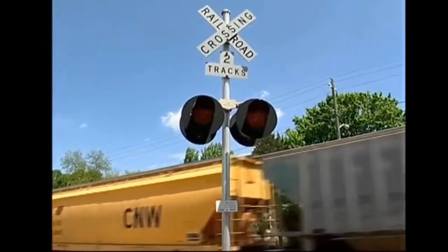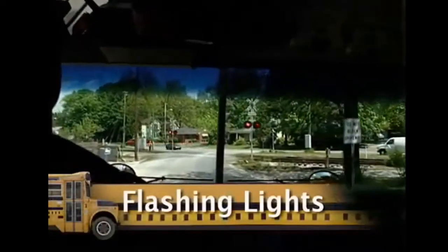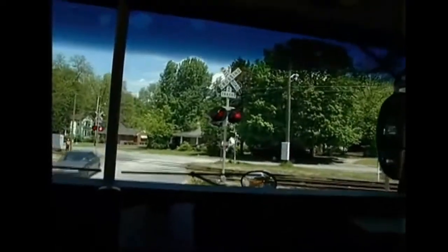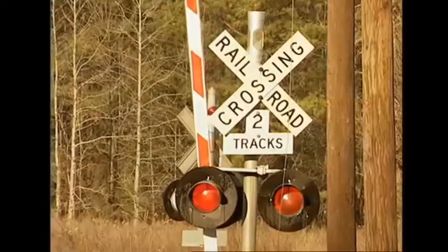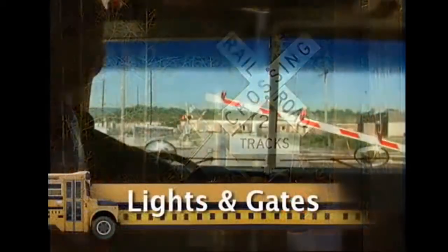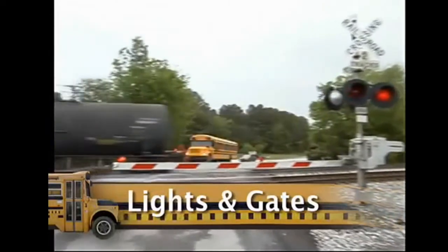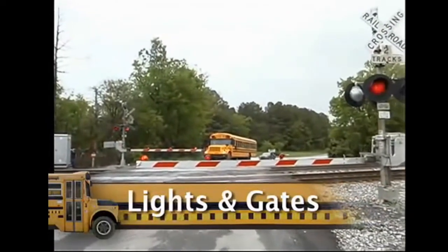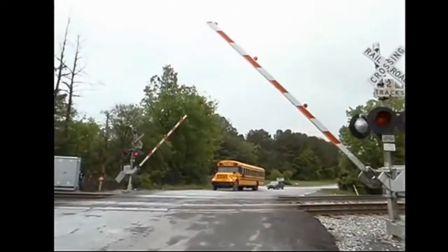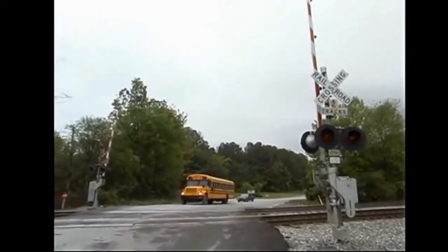Some rail crossings have a crossbuck with flashing red lights and bells. School bus drivers should treat it like a stop sign, and when the lights begin to flash, do not cross. A train is coming. Many crossings have gates with flashing lights and bells. The gates are used to close the road when a train approaches. You must not go until the gates are completely raised and the lights go off.